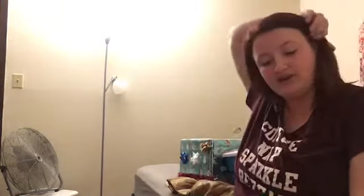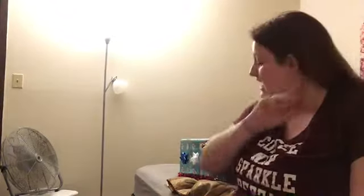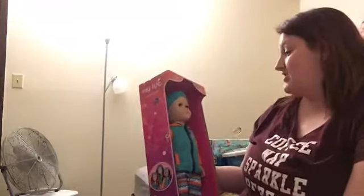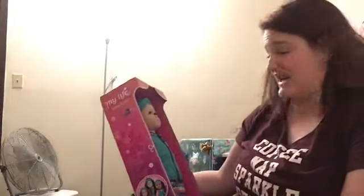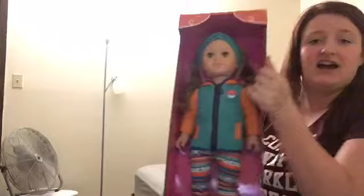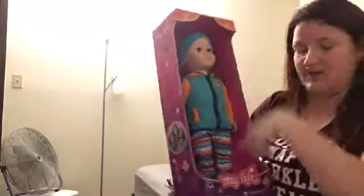Next thing that we got them, still the same, just different. They wanted American Girl dolls, but they are not ready or old enough for American Girl dolls because they're like 100 or more a piece. So I figured we would get them a My Life doll, and we got them ones that kind of suit their personality. So this one is an outdoorsy girl. I don't know what Nevaeh is going to name her, but she has on an outdoorsy outfit. She has the brown hair and the blue eyes. She's got the hiking boots.